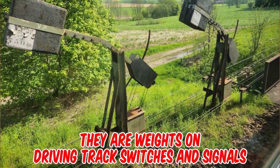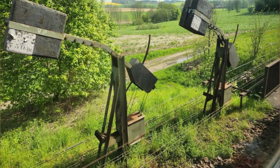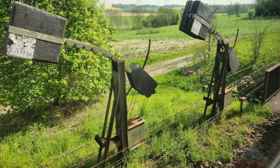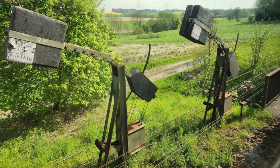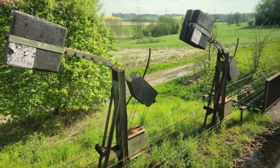These steel wires are driving track switches and signals in a purely mechanical manner. The switch tower is located several kilometers away from the switches and signals, so the wire needs to be held in mechanical tension. That's what the weights are for. This is a mostly historical installation. Only very few would still be in service.